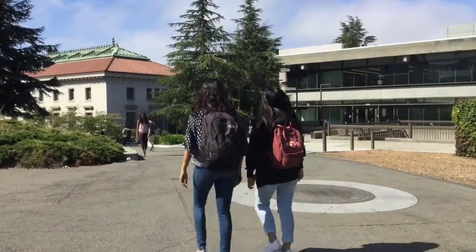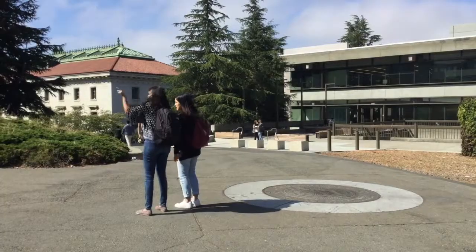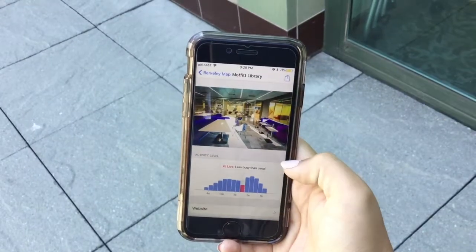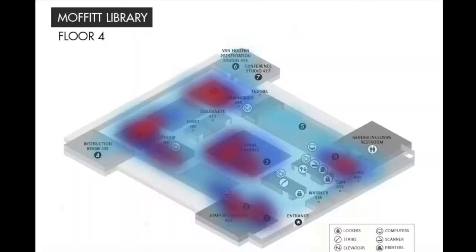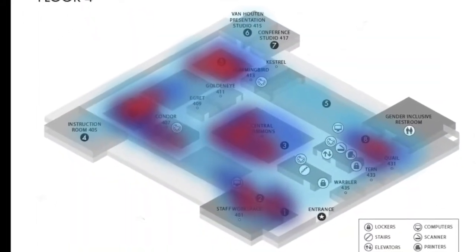A way to streamline the search for a study space is to introduce a Berkeley Library app in partnership with the Student Technology Services. The app will show the location and activity levels of each library on campus, pulling data from the existing gate counters. In the future, with improved technology, heat maps of each floor can be integrated to show students where there's open space.